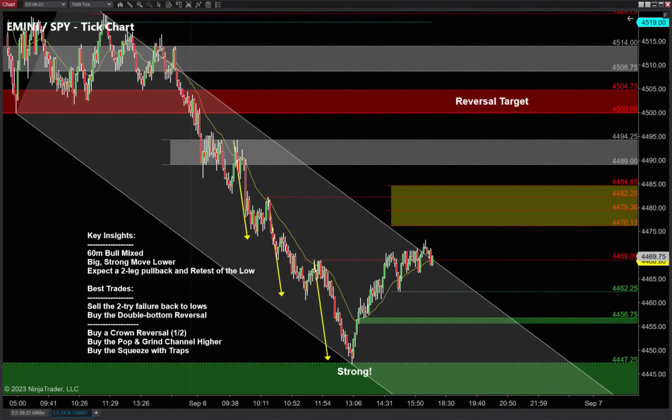As I mentioned earlier, tick charts make everything easier. They really do. They make entries a whole lot easier.